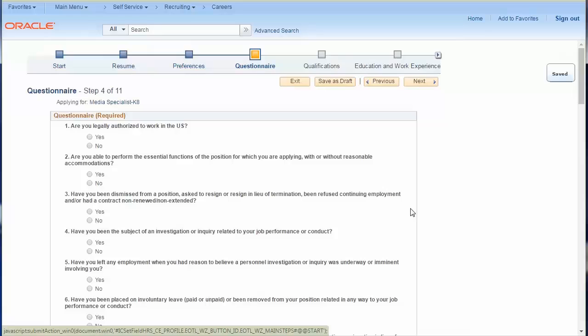Step 4, Questionnaire and Qualifications. Please note these sections only become visible if you are applying to a specific job. All jobs will contain a set of required questions. Please answer all questions truthfully and accurately. You will have an opportunity to review and change any answers prior to sending the application to PPS for review. Once the application has been submitted, you will no longer be able to change your answers. Once all questions have been answered, click on Next.